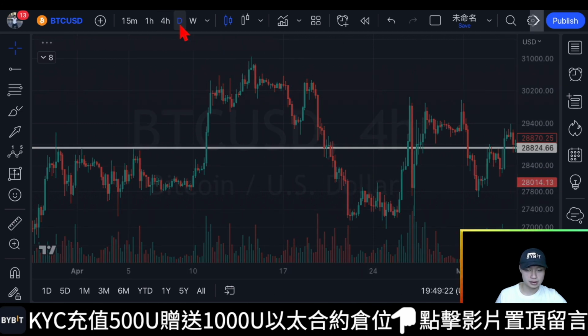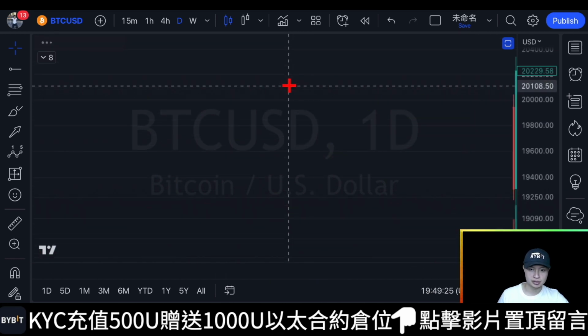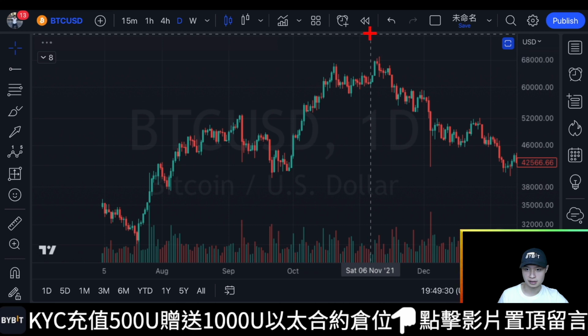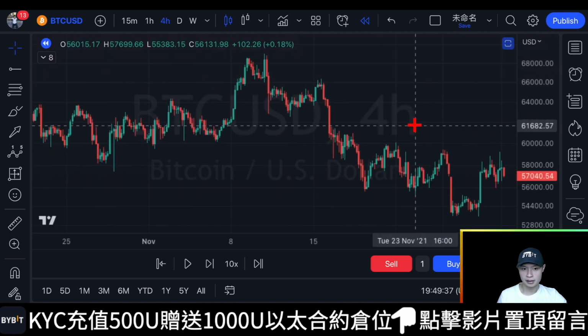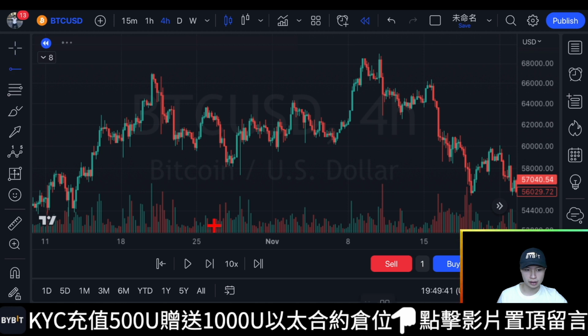We need to go back to the daily chart and review the beginning of this bear market cycle. Let's take a look at the market at that time. I think it's worth considering as a reference because the price encountered strong resistance after a sharp rise, and we also had consecutive false breakouts.